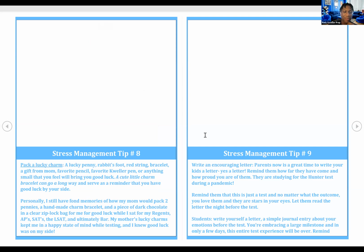Personally, I still have fond memories of how my mom would pack 2 pennies, a handmade charm bracelet, and a piece of dark chocolate in a clear Ziploc bag for me for good luck while I sat for my regents.